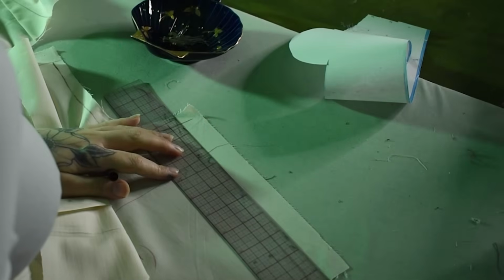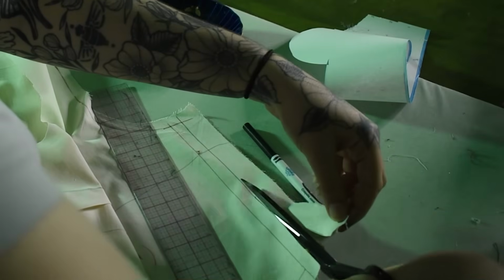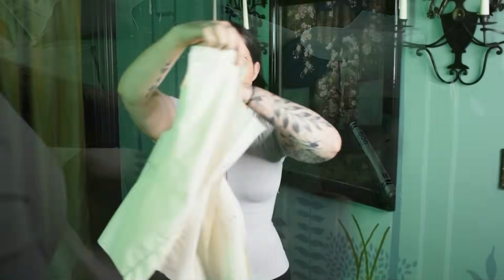And I will trim down the extra seam allowance that is still hanging out in the back of this muslin, so I can pin my side seams, the fronts and the backs together, and actually stitch the side seams this time. These may still need a tiny bit of adjustment, but we'll see. And I'll go ahead and try this on, and the light is too intense for you to actually see.